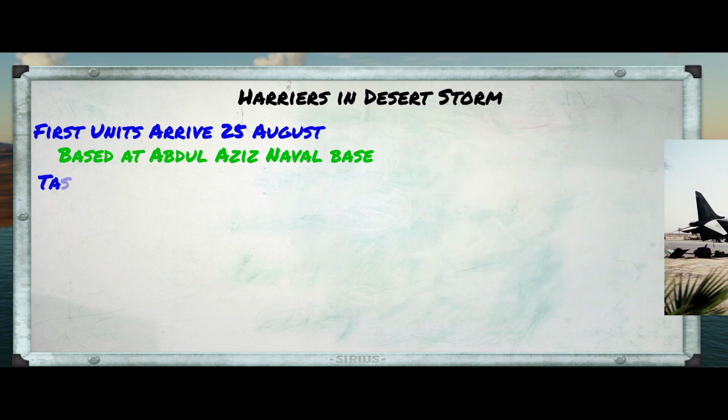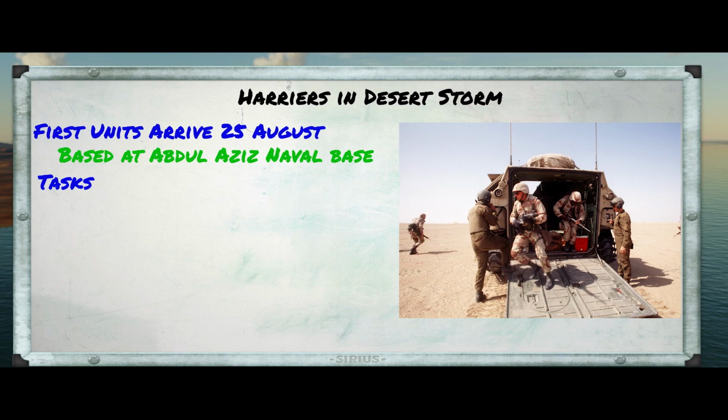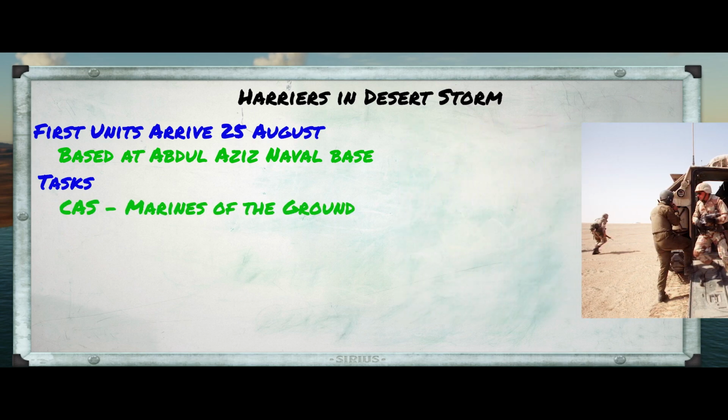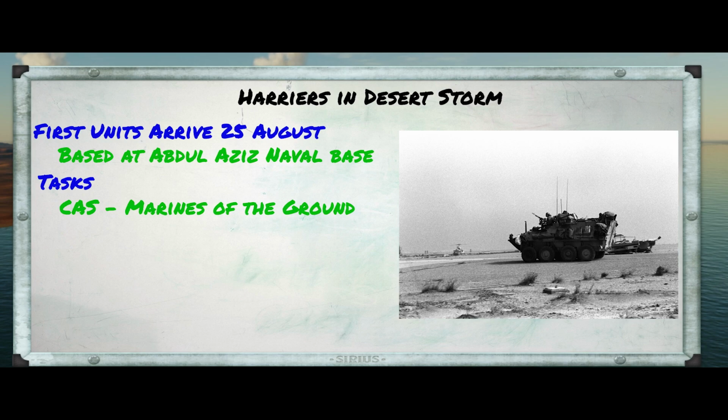During Desert Storm, the Harriers were tasked with supporting the Marines on the ground directly. The commander of the Marine Expeditionary Force had retained direct operational control of the Harriers for the duration of Desert Storm. It was clear that priority would be given to close air support missions. If there were Marines in contact with the enemy, there would be Harriers overhead.